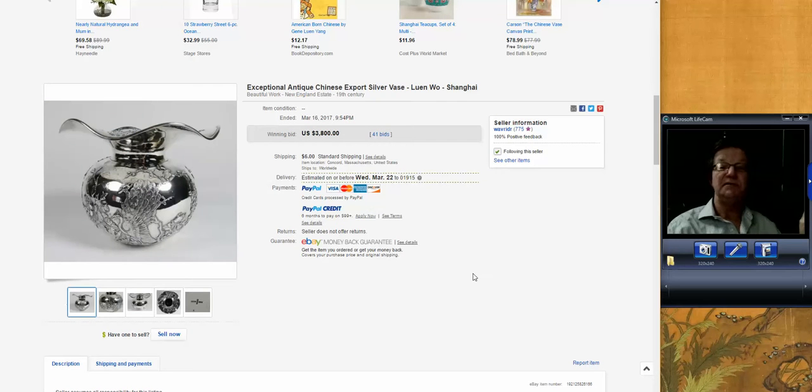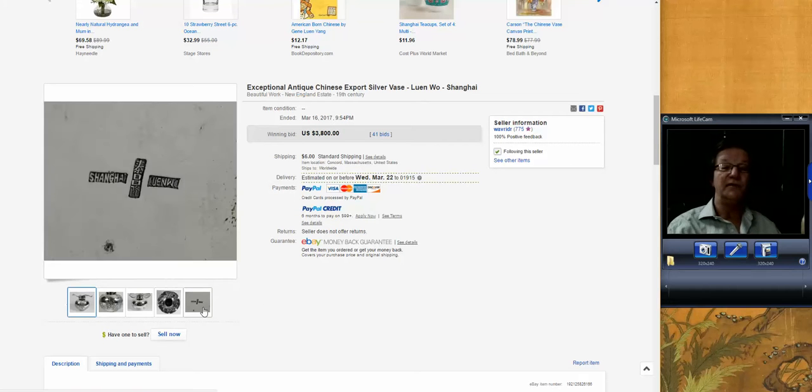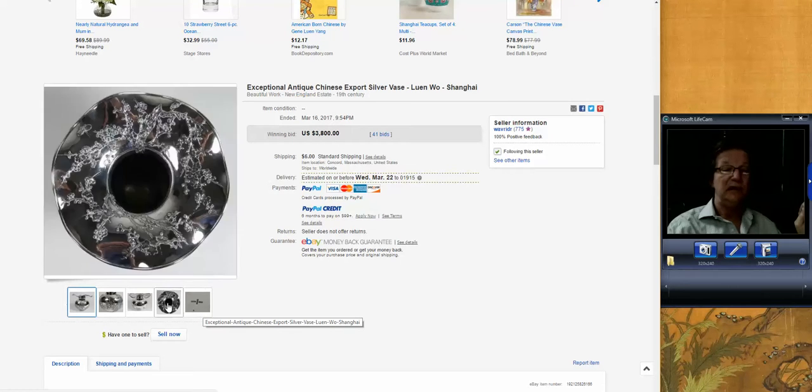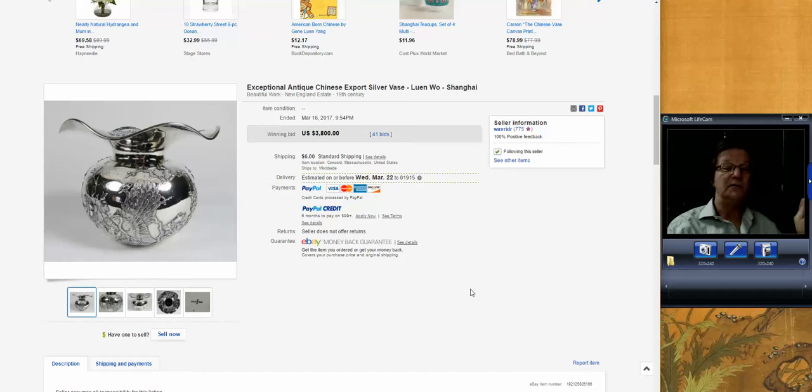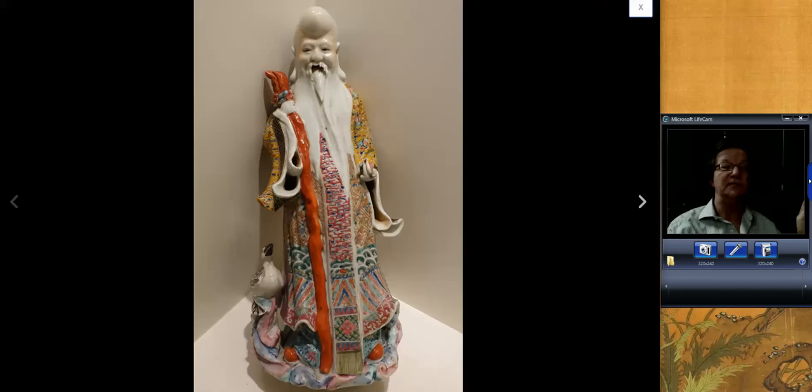And next was this piece of silver. This by Luen Wu. It was sold by a friend of mine, actually. He's a dealer out in Concord, Massachusetts. And Bo got this. It did really well. It brought $3,800. There's the mark. Well-known Shanghai silversmith at the turn of the century and in the 1920s. Beautiful quality. This is probably a spittoon or a judao. It brought $3,800. So Chinese silver seems to be getting some real traction from what I'm seeing. And this was just one of them. He also had a rank badge that did pretty well.